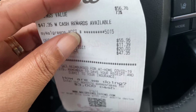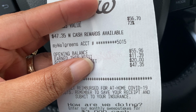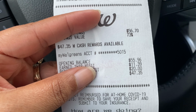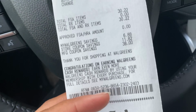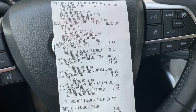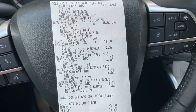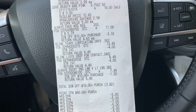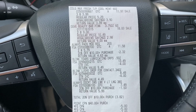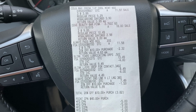So look, guys, I only got back $11 in Walgreens cash. And I was like, what happened? I was supposed to get back $29, right? But I only got back $11. And I need to call customer service to see what I missed. And I told him that I should have at least gotten back the $9 and the $10. And I went back to scan those Always products to make sure that they were attaching to the health and wellness, and they are. So I don't know what happened, but he was nice enough to give me $10 in store.